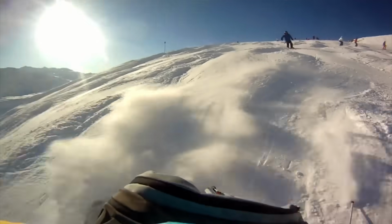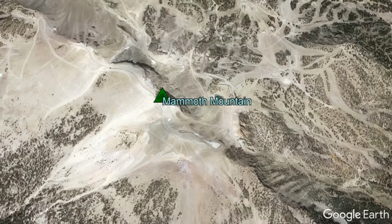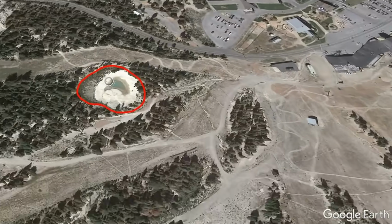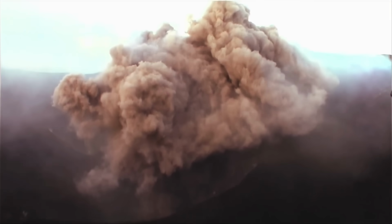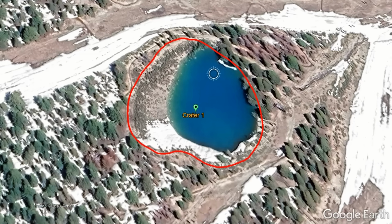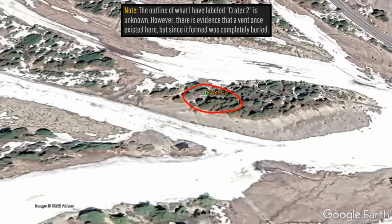One of California's most prominent winter sports slopes hides a secret which few are aware of, as hiding in plain sight on the slopes of Mammoth Mountain is the remnants of a volcanic explosion crater which erupted within the last 1,000 years. This eruption, when it occurred, actually created two large craters, one of which has since been completely buried by erosion and the making of skiing and snowboarding slopes.